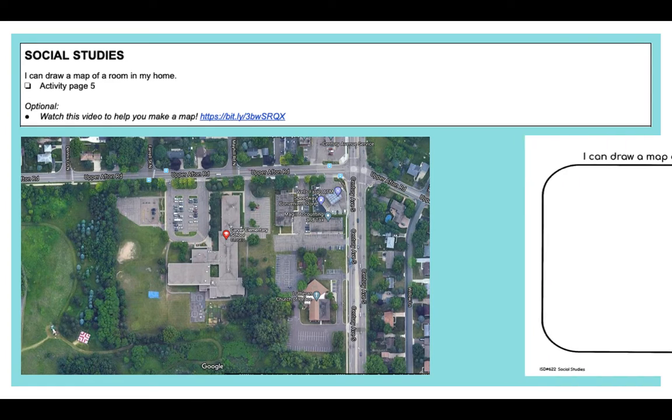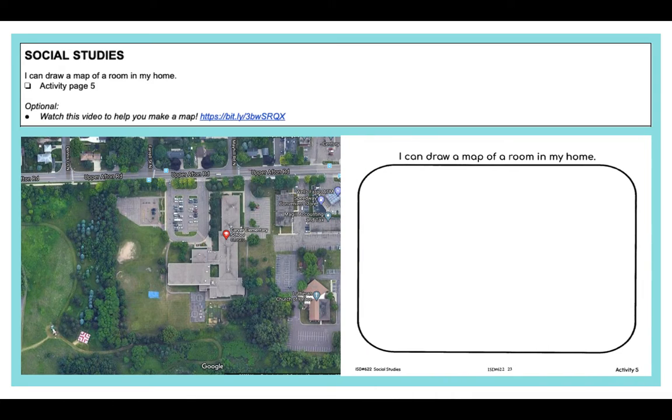So today, you are going to draw your own map. But instead of drawing a map of your neighborhood, you're going to draw a map of a room in your house. So you can choose, do you want to draw a map of your bedroom or a map of your living room? You get to choose what room you want to draw a map of.